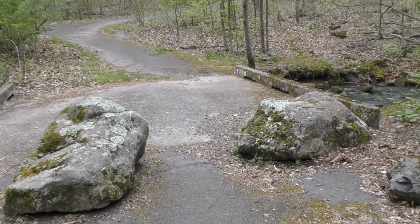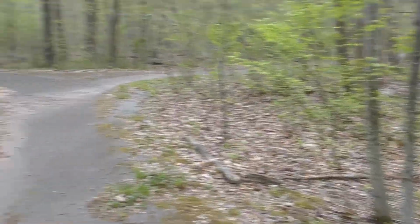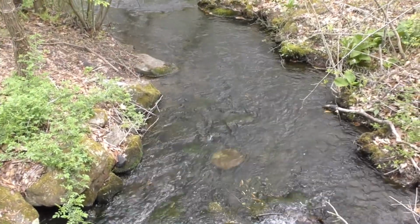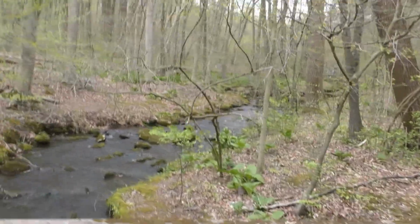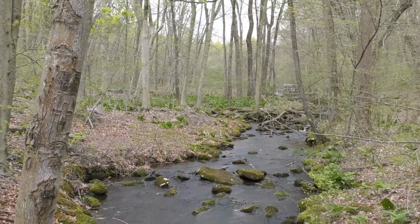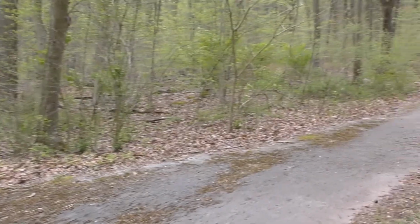Okay, found this little concrete bridge here, so I guess we're on the right track with trying to locate this park. This is the Sixpenny Creek that flows through French Creek State Park. And I think the destination I want to get to is right up through those woods there. Can see, I guess, what was the dam up there, so we're going to follow this road around here and see where it takes us.